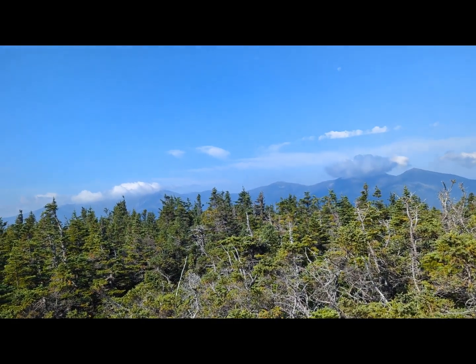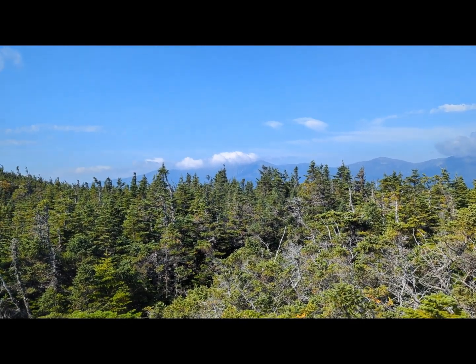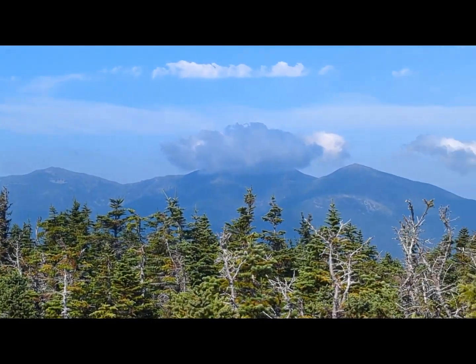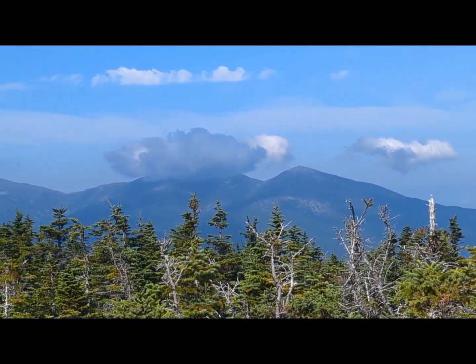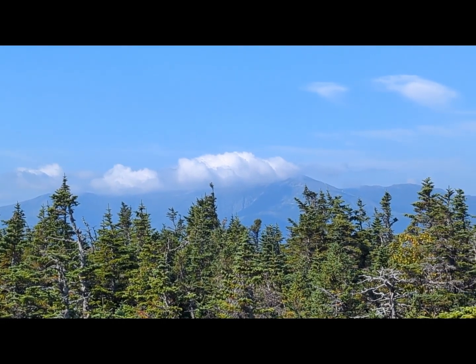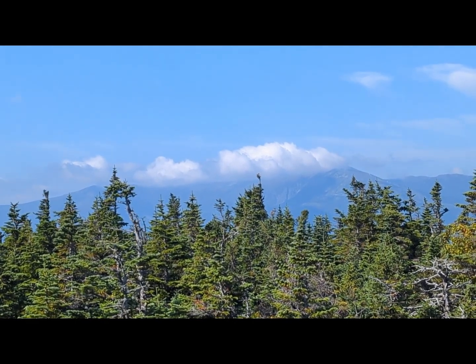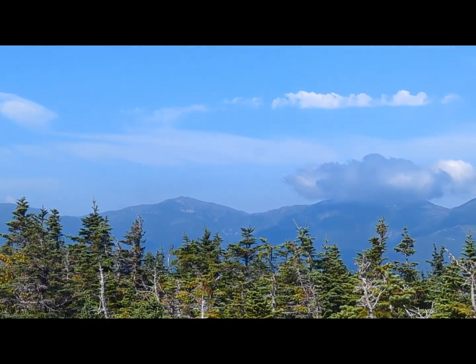Okay, our first real opening here. Washington in the clouds a little bit. And over there is Adams in the clouds. Those are the two tallest ones, so I guess it makes sense they'd be the ones in the clouds. The furthest left area that's in the clouds over there is Eisenhower, which was one of the more recent videos. Oh, cool. There's the moon's out.